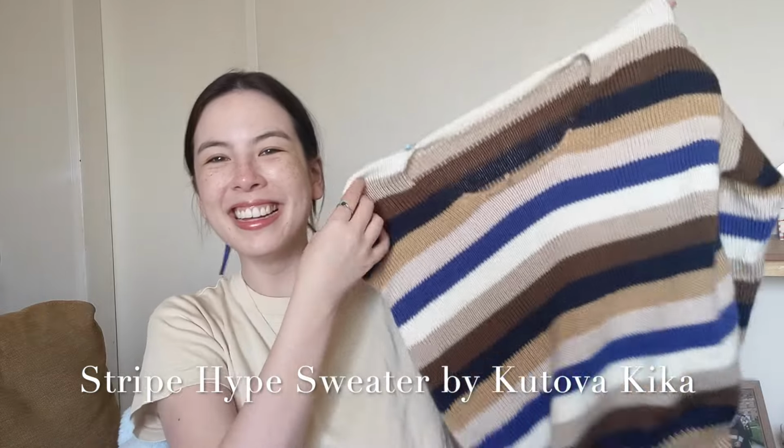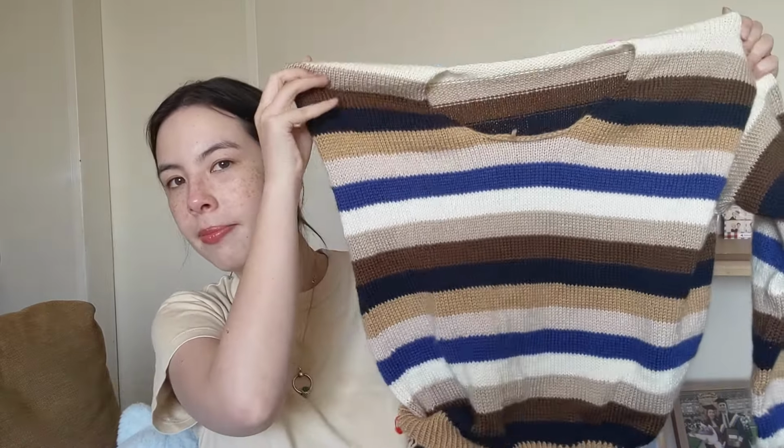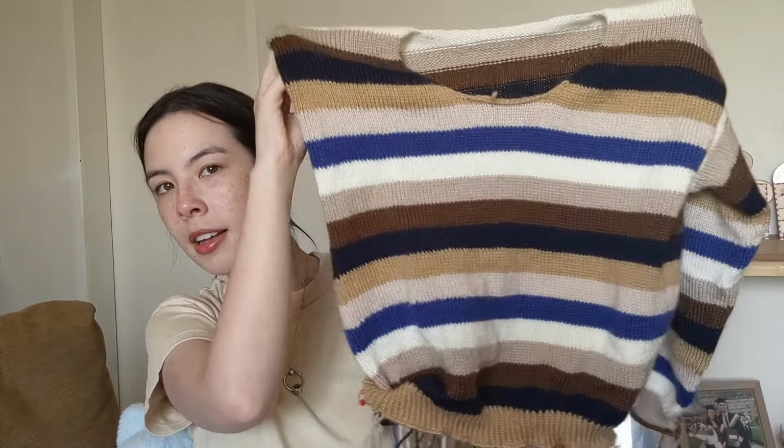This is the Hype Stripe or the Stripe Hype sweater. I'm not sure who it's by, so I'll put it down at the bottom. It's looking beautiful. The last time I spoke about this, I wasn't sure about the color combinations going on here, but now that I'm seeing it all together, it looks stunning. I had initially changed the order that I was going to do it in to what it is now. It's actually looking really great.